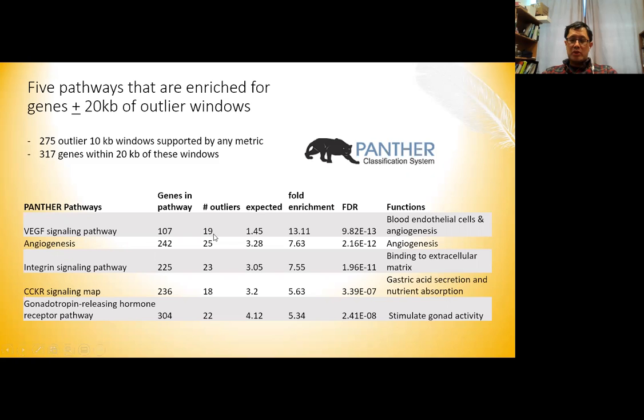Now, the vast majority of these genes that fell close to an outlier window are from 5 different pathways, and these 5 pathways are significantly enriched for genes close to outlier windows. The 2 most significant pathways have something to do with angiogenesis or the development of blood vessels. The third pathway is the integrin signaling pathway. Proteins in this pathway are involved in adhesion of cells to the extracellular matrix. And finally, we have 2 pathways related to gut functions and stimulation of gonad activities.